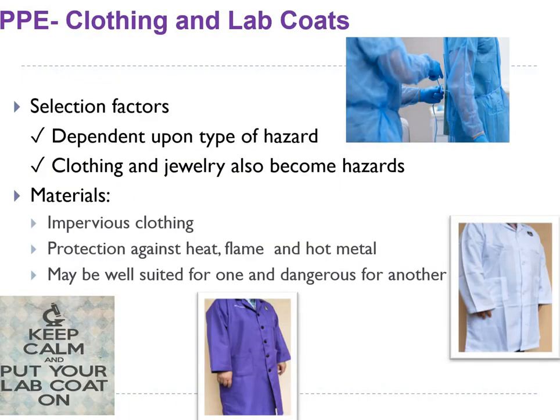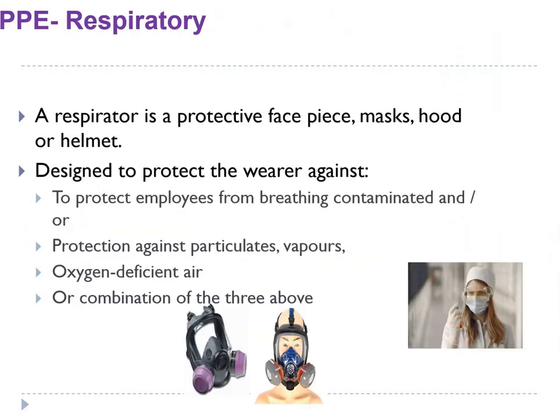And clothing and lab coats, these are some examples of the clothing and lab coats used in university. The selection of this clothing and lab coats is also dependent on the type of hazards. And clothing and jewelry also become hazards. So the materials that we need to use depend on impervious protective clothing and also protection against heat, flame and hot metals, and may be well suited for one and dangerous for another.